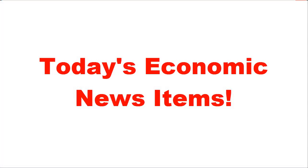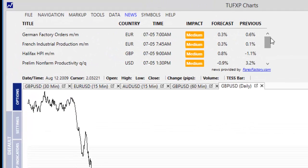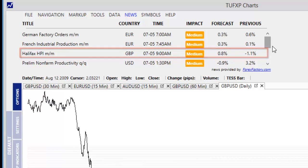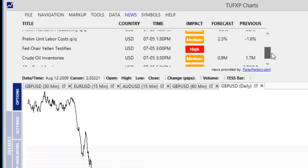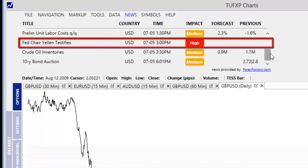So just before we close, let's have a look and see what news we've got out today. There's only medium impact news items there. We've got Halifax forecasting that the house prices are going to continue to move to the upside, and there's no surprise there based upon the lunacy of the government now using taxpayers' money to fund mortgages just to keep the illusion alive. And then at 3 p.m. Yellen is going to testify, so it'll be interesting to see what she's got to say.